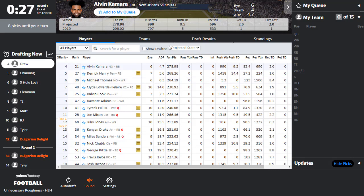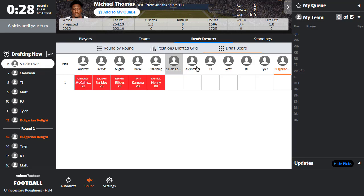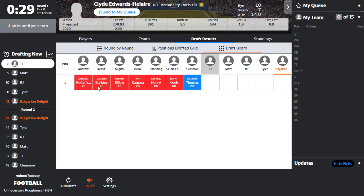But with that being said, let's go ahead and look at the draft results here and see what has taken place so far. And you can see Christian McCaffrey, Saquon Barkley, the expected 1-2 selections, followed by Zeke, Alvin Kamara, Derrick Henry, and Dalvin Cook. Now, I'd put Dalvin Cook in that number 5 spot ahead of Derrick Henry.